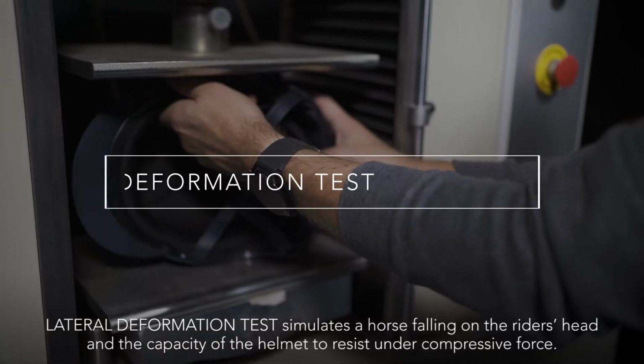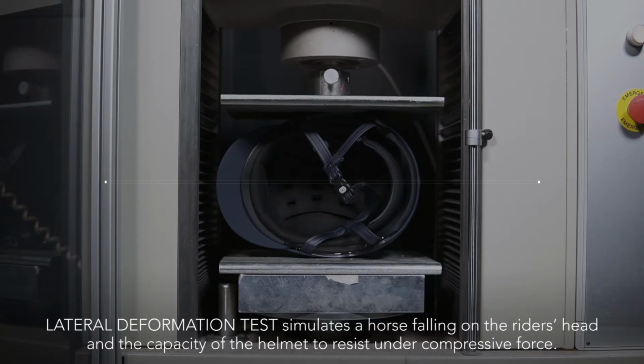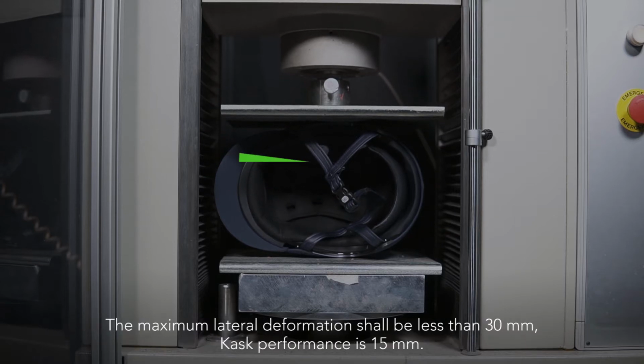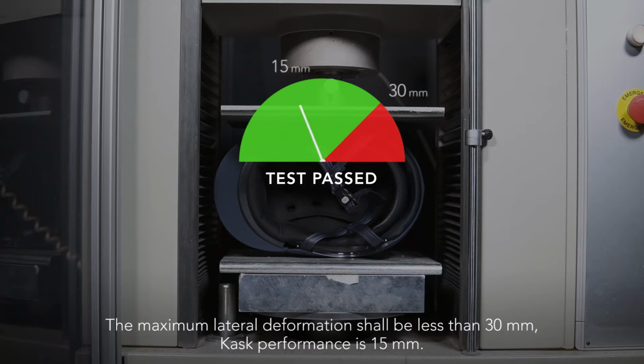Lateral deformation test simulates a horse falling on the rider's head and the capacity of the helmet to resist under compressive force. The maximum lateral deformation shall be less than 30 mm. KASK performance is 15 mm.